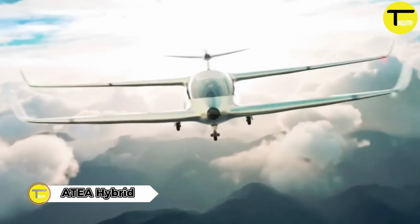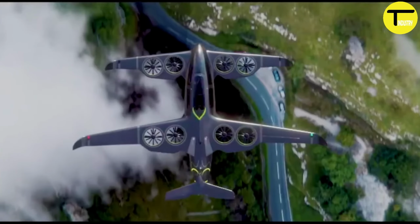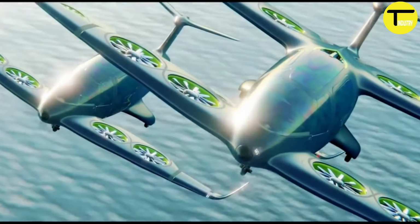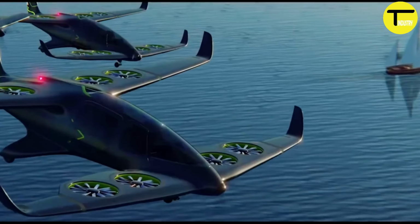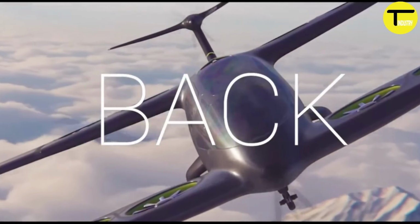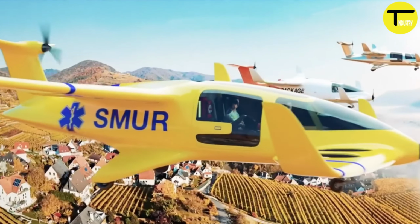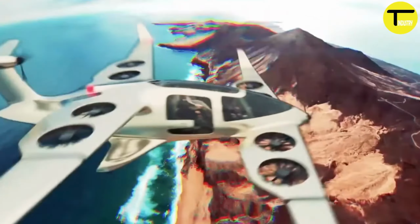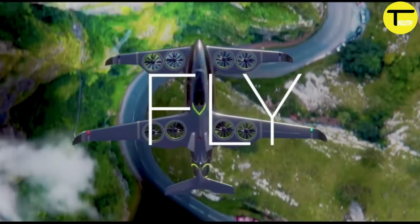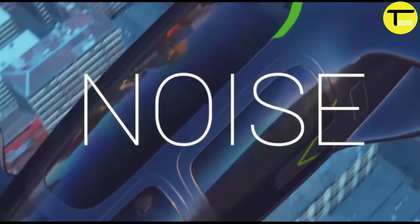ATIA Hybrid, the future of clean flight. What if flying felt as quiet as a whisper and left barely a trace behind? ATIA Hybrid makes that vision real. Created by Ascendance Flight Technologies, this next-gen VTOL aircraft runs on a hybrid system, electric batteries for takeoff and landing, and a fuel engine for cruising. That combo delivers up to 400 kilometers of range at speeds over 200 kilometers per hour.